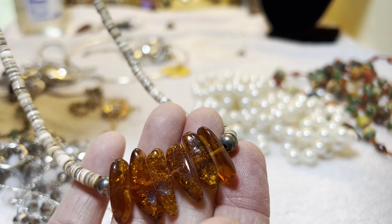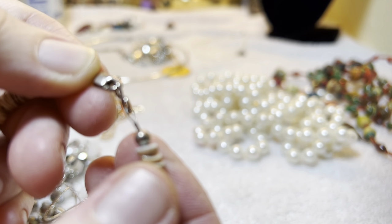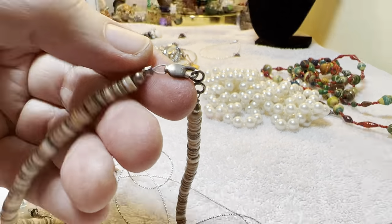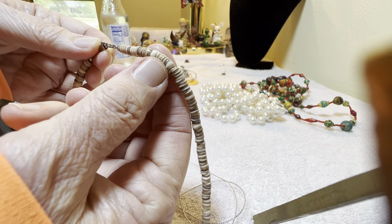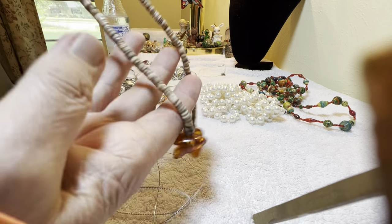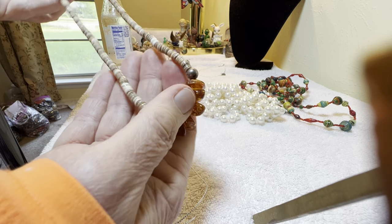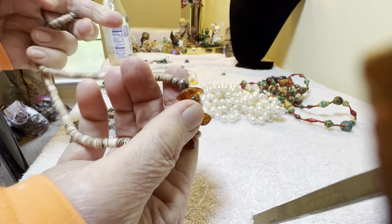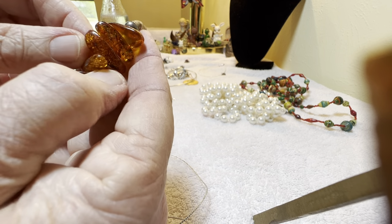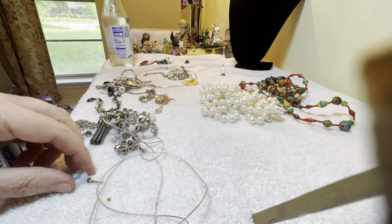They are nice pieces. Oh, wait a minute. Do we have? Yeah, we have 925 hardware. And then this pretty, I don't know, are they heishi or something? I don't know what they are. Some kind of a shell, I believe. Very, very nice pieces. So there you have that one.